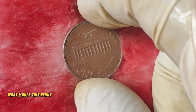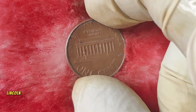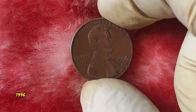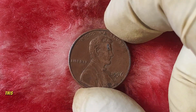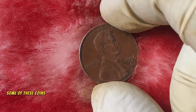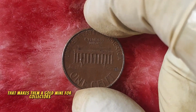Alright, let's start with the basics. What makes this penny so special? It's all about the 1996 Lincoln penny with a rare minting error. Now I know what you're thinking, 1996. That's not that old. But that's the beauty of it. This penny was minted during the 1996 series, but here's the kicker, some of these coins have a D mint mark, and a mistake that makes them a goldmine for collectors.